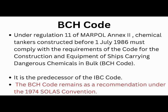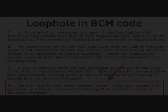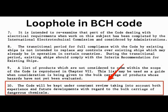So basically, with the little knowledge which they had, they made the regulations of the BCH code and launched the code as a recommendation. If you are loading any chemical in a chemical tanker, you are supposed to have a thorough knowledge of these recommended rules. They are just a recommendation but not a mandatory rule. Little adjustments could be made. Everyone must note this point: there was a loophole in the BCH code itself. There was a point which stated that the code would be kept under constant review, taking into account both experience and future developments with regard to the bulk carriage of dangerous chemicals. There were many new types of chemicals that were being produced or invented, and people did not know the severity of these chemicals.